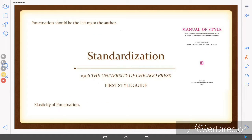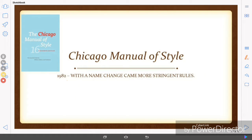So there was a push for standardization in punctuation, just as there was in spelling. However, even by 1906, with the publication of the University of Chicago Press's first style guide, they too noted that punctuation should remain elastic. And up until this point in time, the majority of the authors and grammarians had stated that punctuation should be entirely left up to the author what to use and how to use it. But by 1982, the University of Chicago Press's manual was now the Chicago Manual of Style, and they had also begun to stress the importance of the rules being adhered to more closely for punctuation, so they became more stringent.